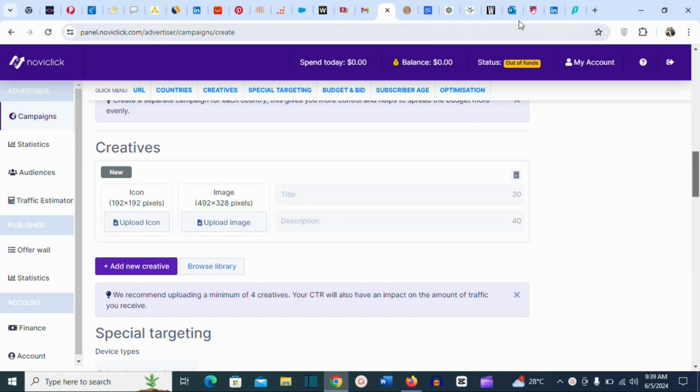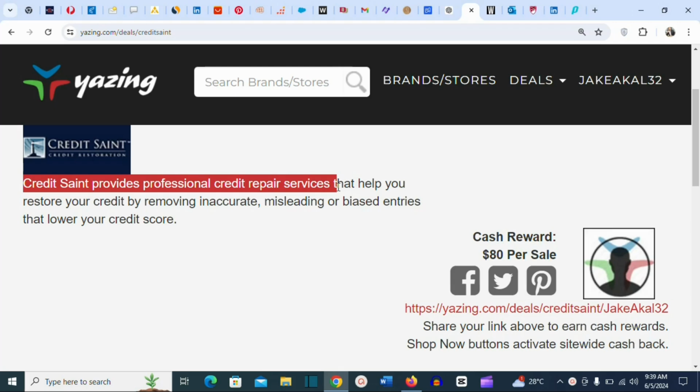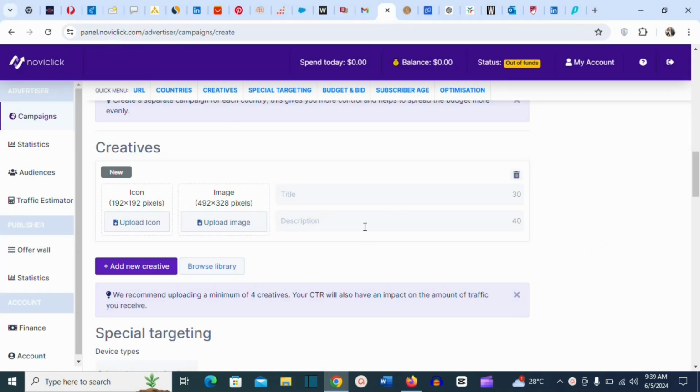To get a title and a description, come back on yaxin.com. You can see this is a description of the offer. So just highlight some portion of the text. Highlight it. Once you highlight it, copy it. Once you copy it, come back and then paste it as your description. As you can see, that has been done.